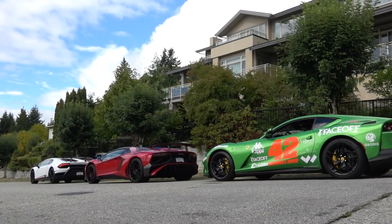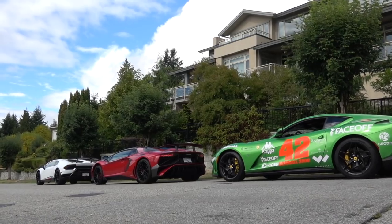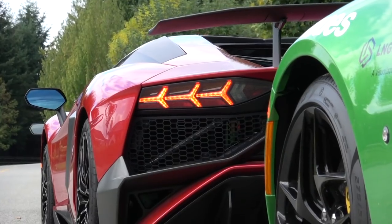and the Huracan Performante. Let me just give you a quick look at these cars and some of the other cars that just so happen to be lying around. Wraith 4x4 squared. This place is so cool.